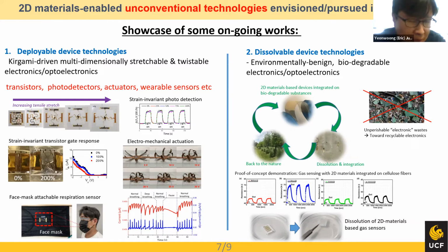Again, the whole motivation is that conventional electronic device technologies rely on heavy chunks of wafer technology. Once the devices are discarded, these wafers will be piling up. Because they are not reversible and not recyclable, that will potentially cause some environmental threat. So my approach is to mitigate this environmental problem. Okay, next slide, please.